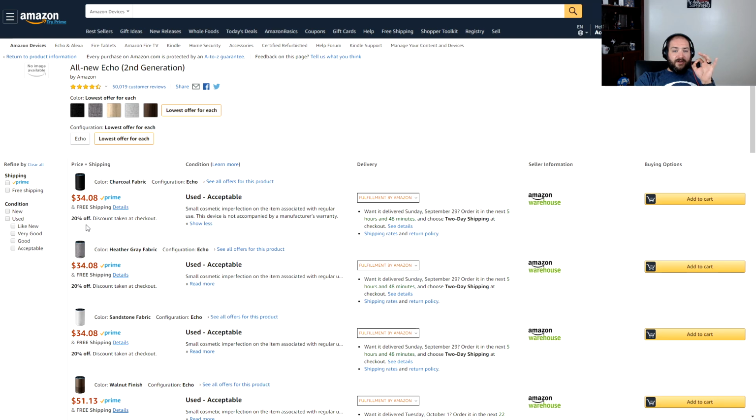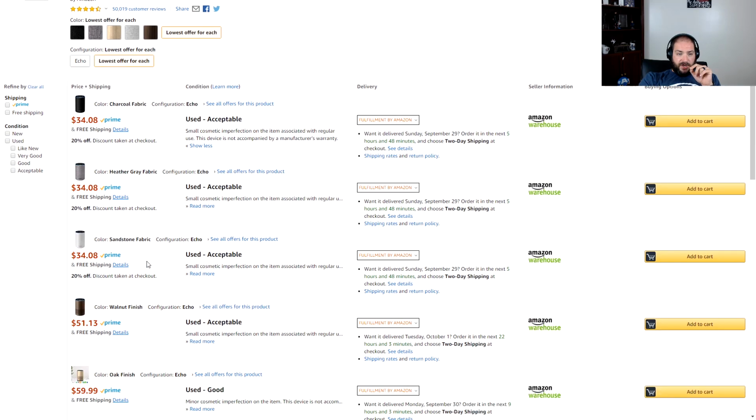And there's an additional 20% off of these items. So this is something else with warehouse deals that you have to check for. A lot of times, it really won't be advertised, but you get an additional percentage off of certain items. So this item right here is in acceptable condition. They're small. That's minor. Oh man, that's so minor. That's a good deal. So you might have to put that into the cart. And there's some other ones for $34 as well.